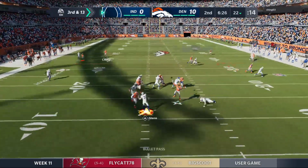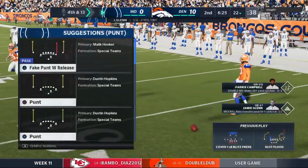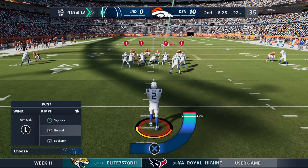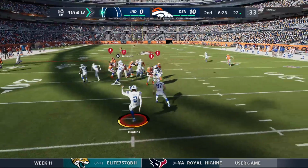Throwing on 3rd and long. Glenn. And that is incomplete. Oh, he had a defender right there with him to force that to the ground. And 4th down now coming up. Looks like a second empty possession to start the game, and certainly not the way you want to start when you're coming off of a loss last week.